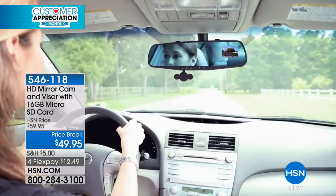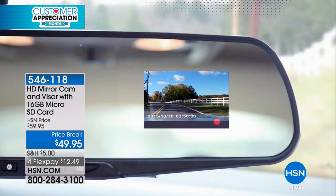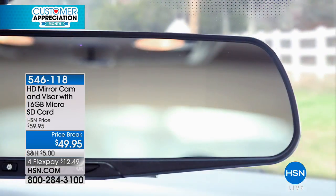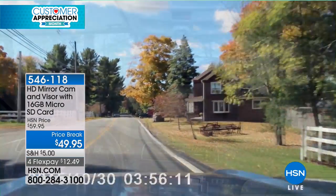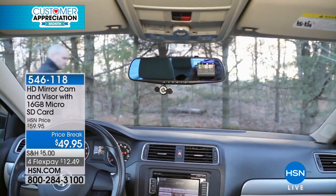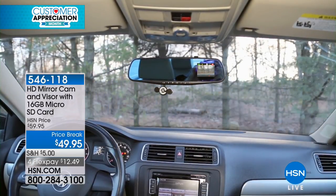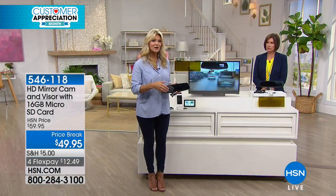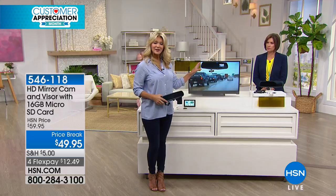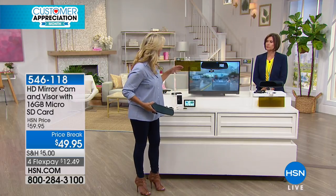Notice those elastic bands simply wrap right around. See that teeny little tiny camera? It gives you this beautiful wide angle of 120 degrees. By the way, it can totally disappear from that rear view mirror and still be recording. Look at this creeper. Do you know that if he were to bump the car, even if you weren't in the car, it would automatically lock down and record that video because there's a G sensor built right on the inside.